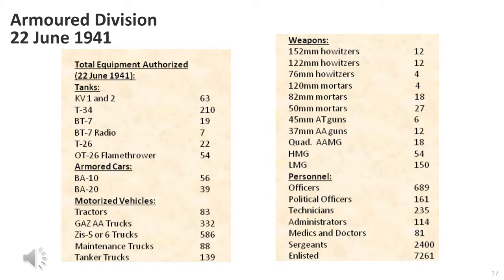These formations were very tank heavy, and it's unlikely the Mechanised Divisions allocated any of their motorised infantry regiments to these divisions to give them more infantry support. And this could be one key reason why, even though the Russians had a lot of tanks, they were unable to overcome the final German defensive line.